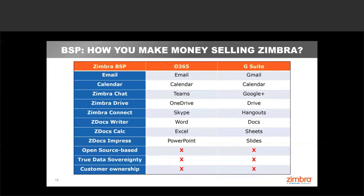Zimbra Connect, available from version 8.8.8, is available as an add-on to Zimbra Network Edition. You can add enterprise-level messaging and video conferencing to the tool your users use the most, email, with no third-party products and simple installation. Licenses include group messaging and video conferencing, file and screen sharing, corporate messaging, unlimited video conferencing, and more. So with all those features, Zimbra has the same level of service as the other solutions.